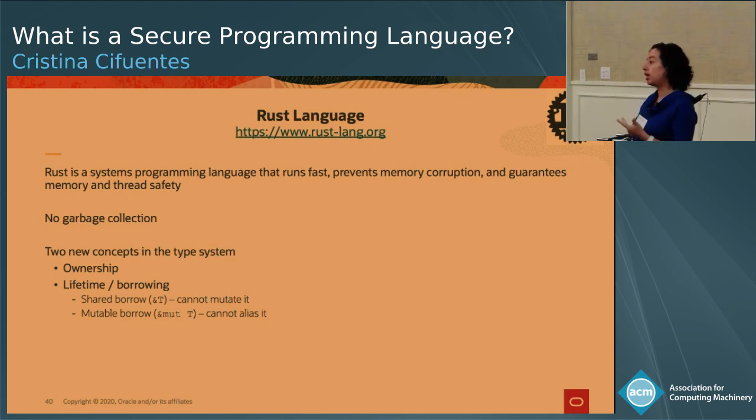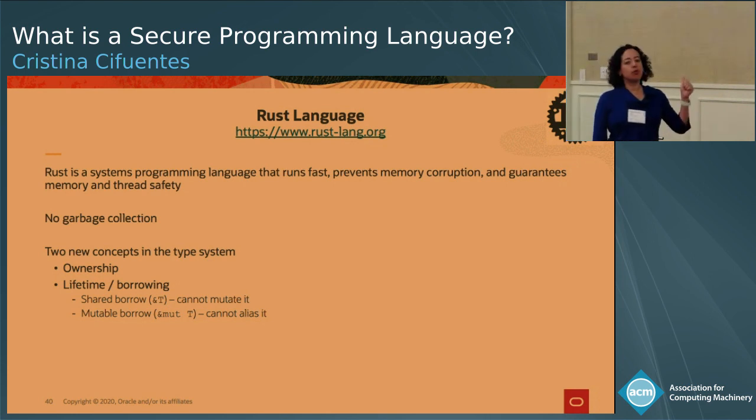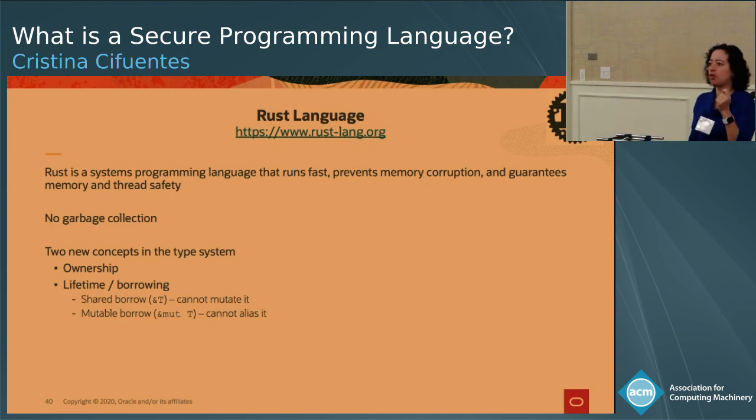So everything is being done at compile time, and it's going to tell the developer that there is an issue in the code. Now, through ownership, this is a concept that was already being used in C++. So a particular resource can only have one owner, right? And then through borrowing, we're going to see a few examples later on, but the concept here is this idea that we're going to restrict what you can do with your pointers.